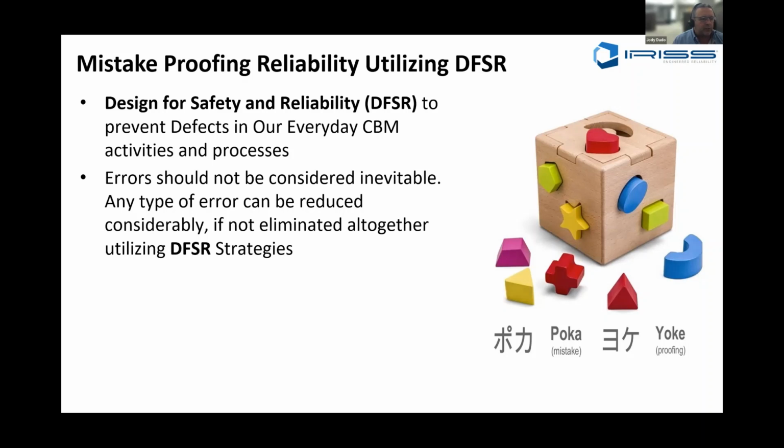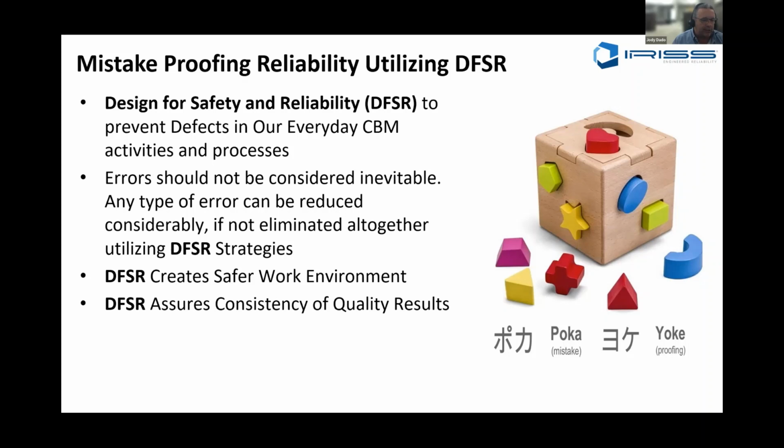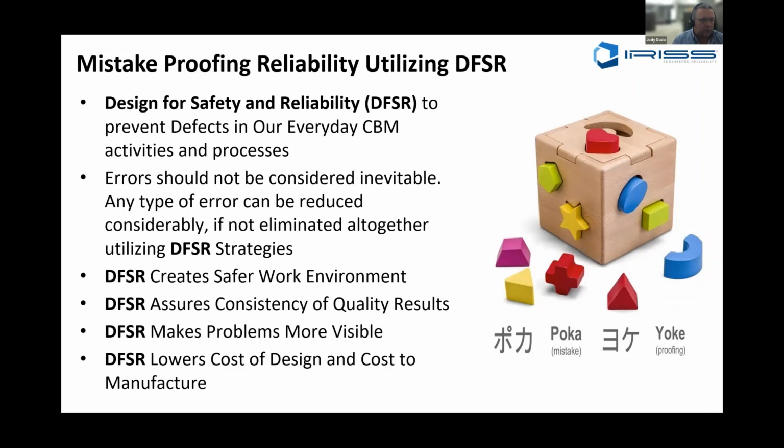Error should not be considered inevitable. Any type of error can be reduced considerably, if not eliminated altogether, using DFSR strategies. DFSR creates a safer work environment. It ensures consistency of quality results, makes problems more visible, and lowers the cost of design and cost to manufacture. So poka-yoke, mistake proofing.